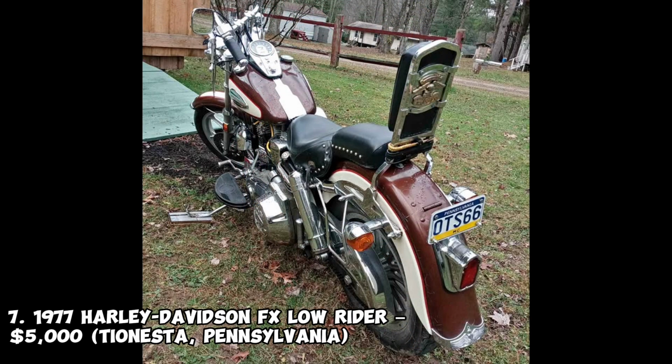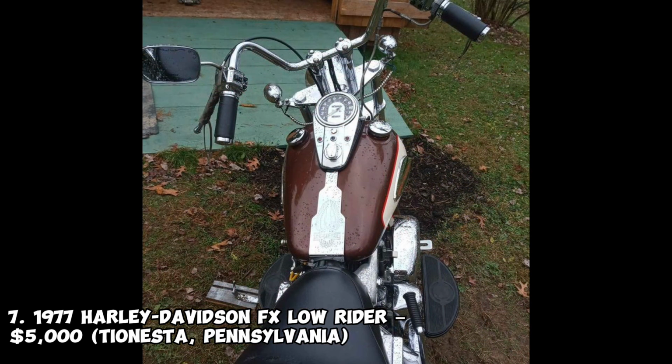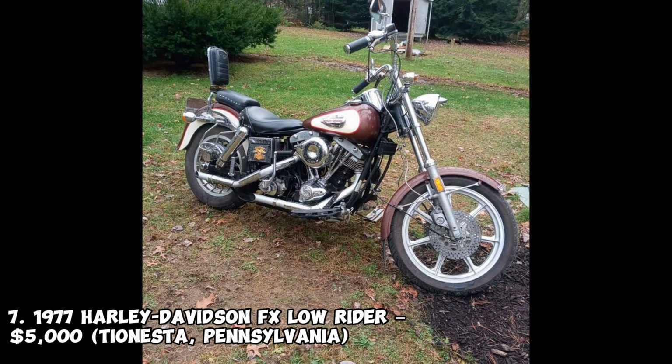7. 1977 Harley-Davidson FX Low Rider, $5,000, Tionesta, Pennsylvania. The FX Low Rider debuted in the 1970s as Harley's effort to bring custom chopper elements directly from the factory.